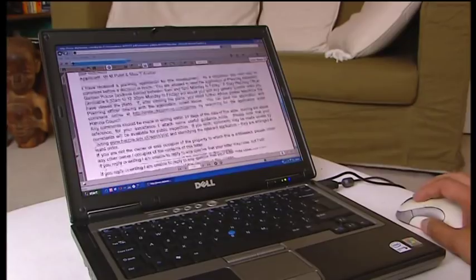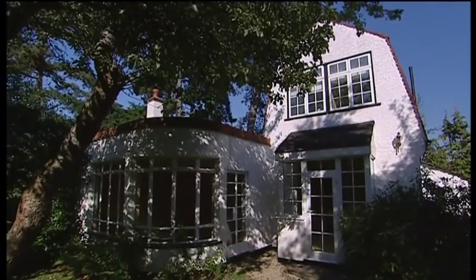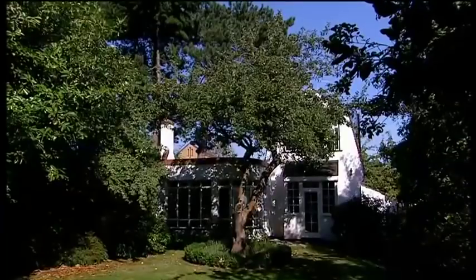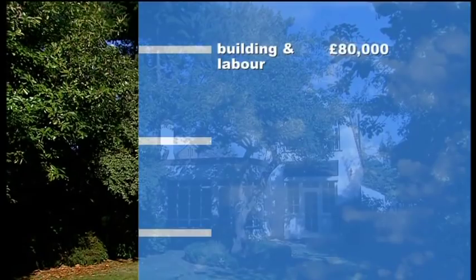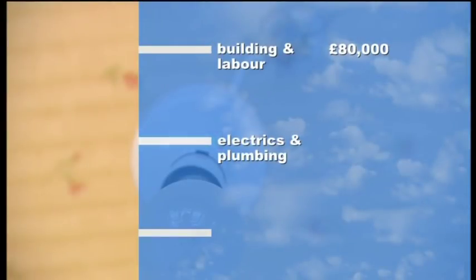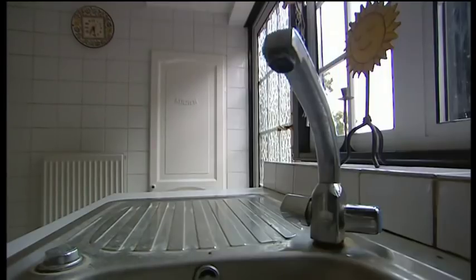All the objections mean their planning application has to go to committee. That's at least another 6 weeks' wait, and mortgage payments of £1,300 a month are eating up a budget that was never big enough to begin with. They're hoping to get all labour and materials for £80,000. For electrics and plumbing, they've allowed just £3,000. On the kitchen, the £8,000 they're spending is nowhere near enough.